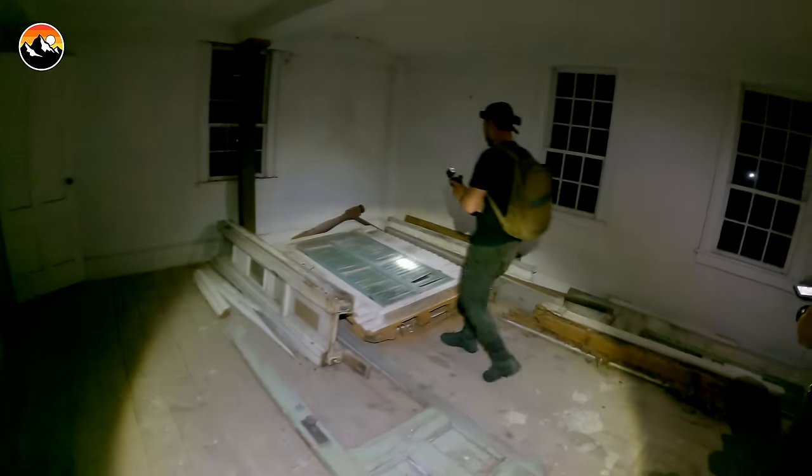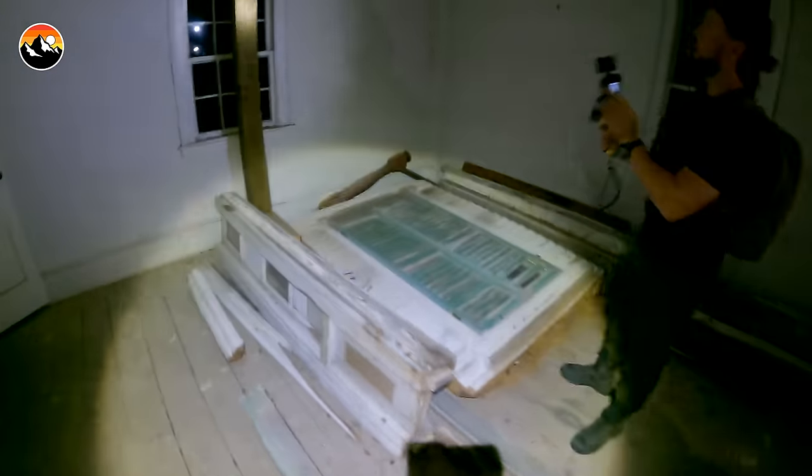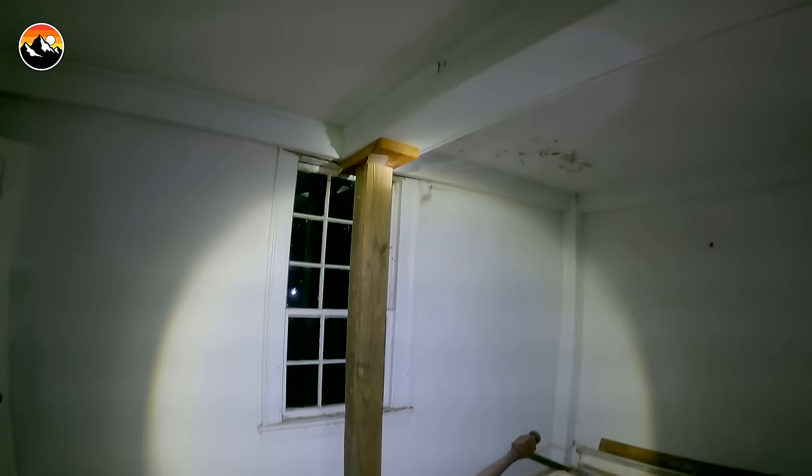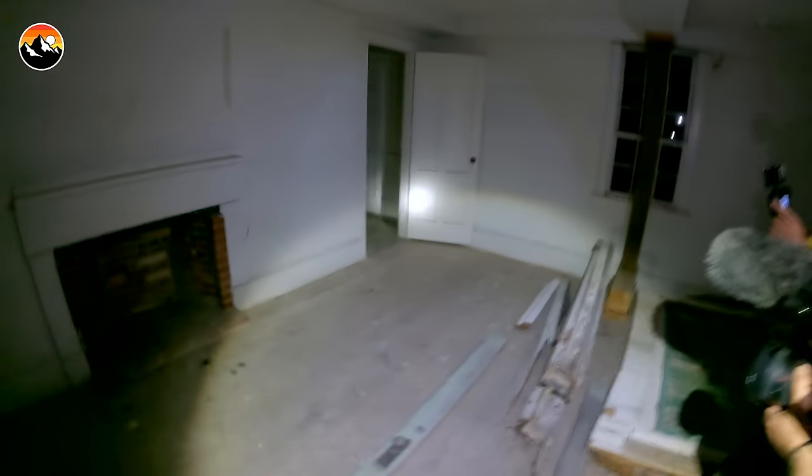Whoa. Holy smokes, this is old. Look at that. It's got to be original. Oh, look at this. They have a support beam they wedged in there because the whole roof. Oh, okay. What was that? Whoa.